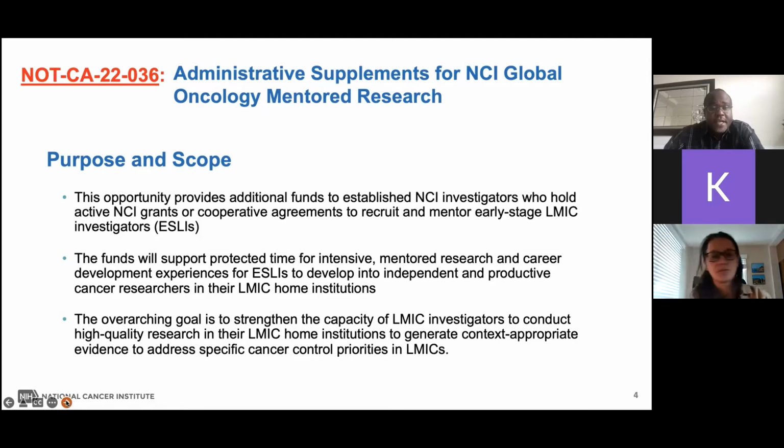These funds, like I said, are aimed at supporting intensive mentored research and career development. So it's both the research piece of it, but really intent on ensuring that the LMIC investigators can become independent in the conduct of their own research. The overarching goal, like I said before, is to make sure that the LMIC investigators are leading the efforts to do the kind of research that would generate the kind of data that is specific to their own environments and to the cancer problem in their own areas where they are working.